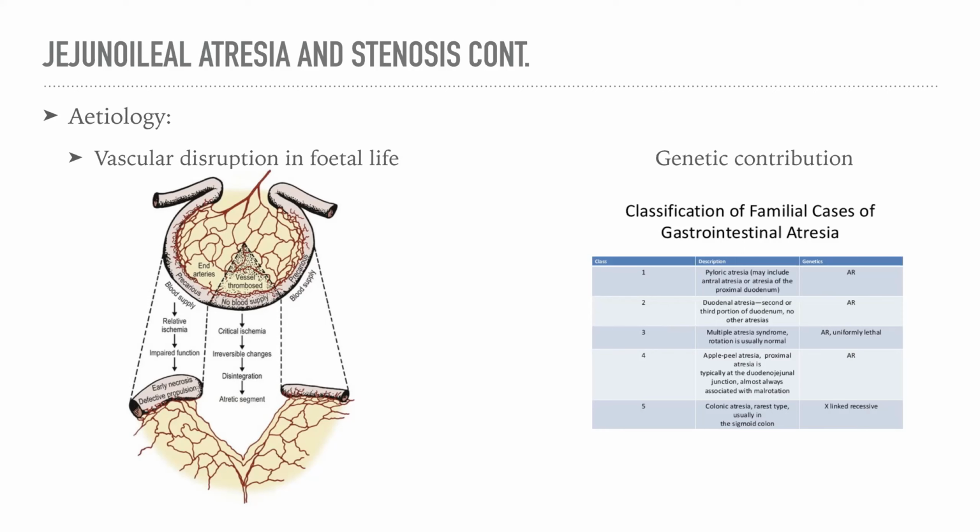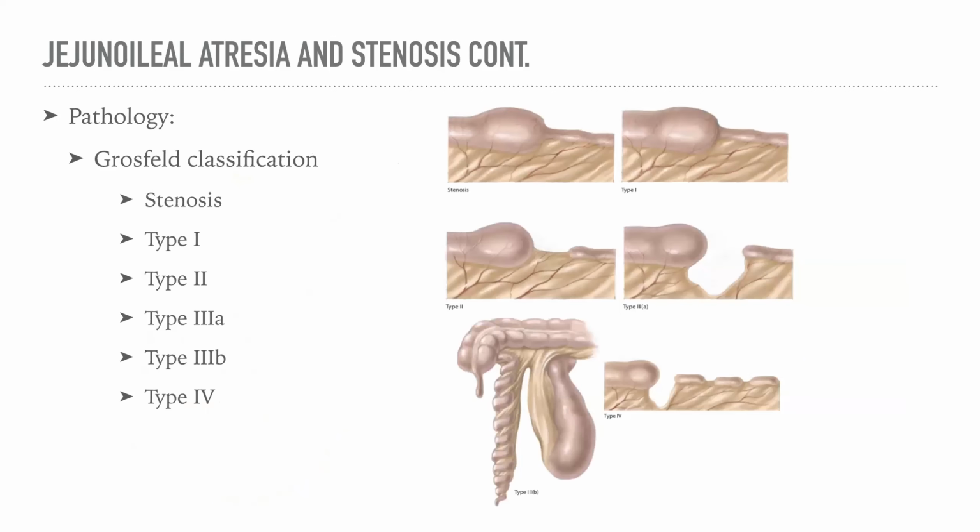There has been a proposed genetic or familial component, although the genetic contribution to jejunoileal atresia is unclear. Shorter and his colleagues came up with a novel system whereby they looked at the patterns of inheritance with regards to the different types of atresias, and they've come up with their own classification, although it's not in much use or of much clinical significance. It is interesting to note. Then the classification that we are going to chat about is the Grosfeld classification, which looks at stenosis as well as the other pure types of atresias.